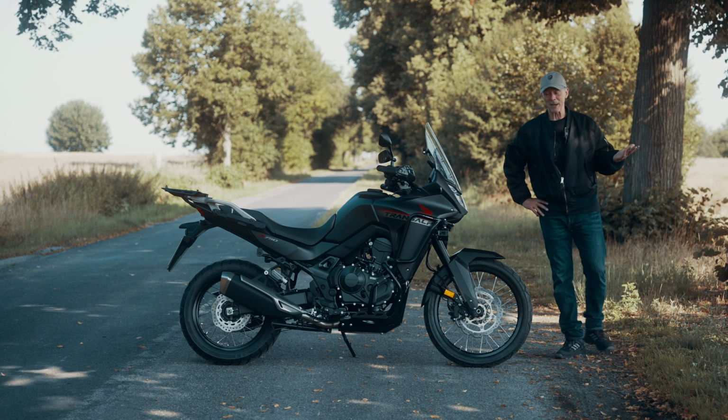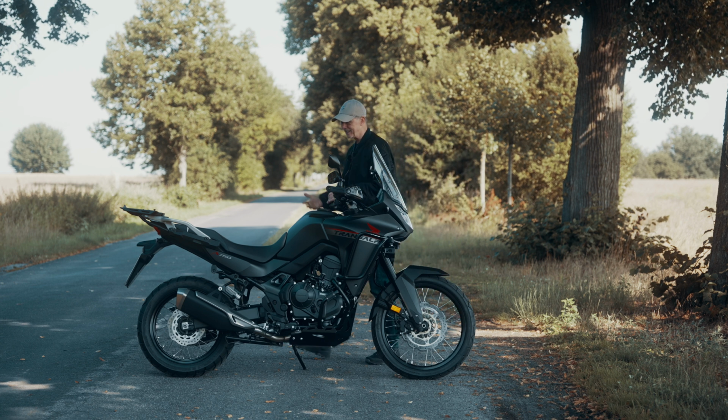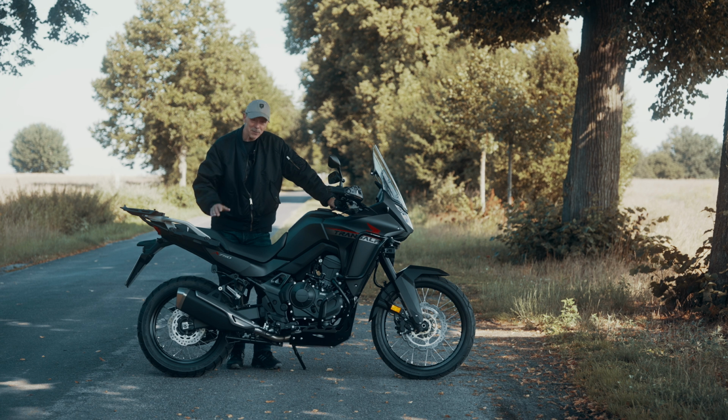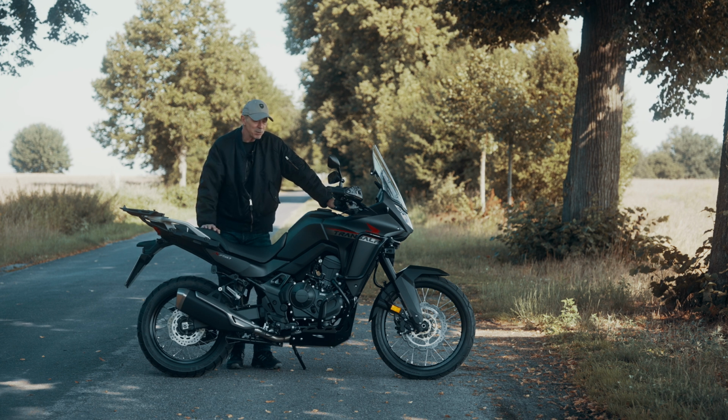It's my first adventure bike now. In the past, I always preferred real classic looking bikes like the Triumph Bonneville or the Royal Enfield Classic 350. So this is my first adventure bike. It's a classic adventure bike. It's the Transalp, which has a long history, but of course it's looking a little bit more modern now, and it's a completely different style.